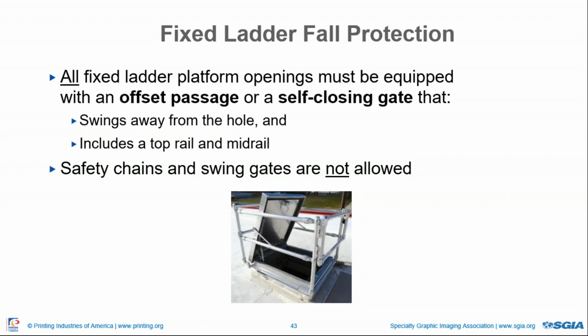OSHA's purpose for this is that if someone climbs up that hatch and accesses the roof, they don't want them falling back through that hole I've now created by lifting up the hatch. We've had at least 8, 9, 10 members that have reported back to me that they've gone ahead and installed a safety system, a railing system with a self-closing gate, where they had roof penetrations for their fixed ladders.